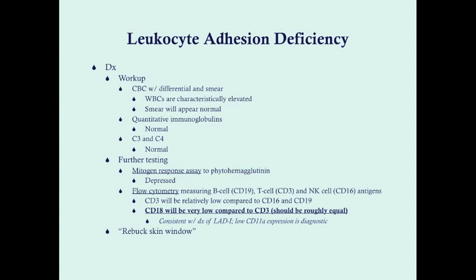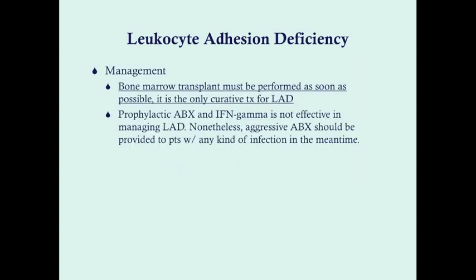And what you would expect to see are white blood cells, of course, because you've damaged this area, and now we expect to see leukocyte migration to that area. In a normal patient, you will see a certain number of white blood cells. In a patient with leukocyte adhesion deficiency, you wouldn't. All right, that's the Rebuck skin window. I don't think we do it in practice anymore, but that was classically the way this was tested for, and now we have flow cytometry. And as you can see, since we're directly testing CD18, it's a much, much more accurate test.